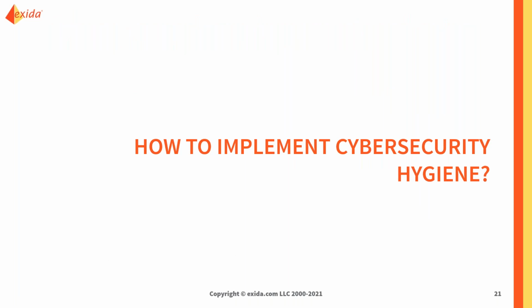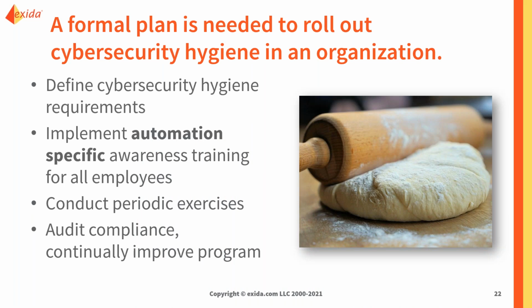And so for our final step, we will look at implementing cybersecurity hygiene and really think about how we can roll that out effectively and make a program that fits our organization and is going to get us to the right spot. The first step as part of that formal plan is to clearly define the cybersecurity hygiene requirements and communicate those to all employees. Next, we want to look at implementing automation-specific awareness training to really tackle the specific concerns of why cybersecurity hygiene is essential for the automation system, how automation systems differ from traditional IT networks, and why we need to be very careful about protecting them. We also want to lead periodic exercises to test the effectiveness of the program, make sure that it's working correctly, as well as conduct audits and really implement a continuous improvement program.